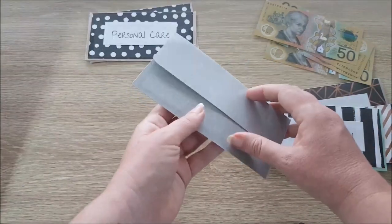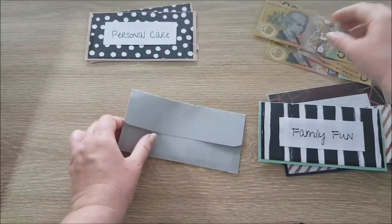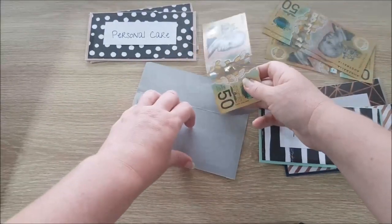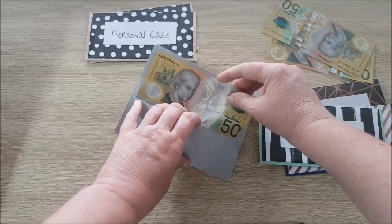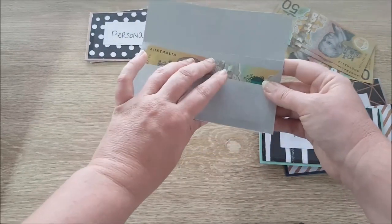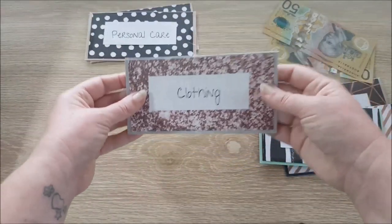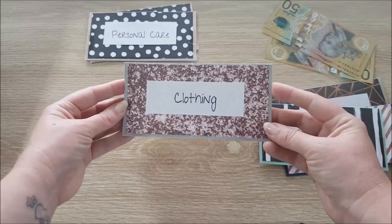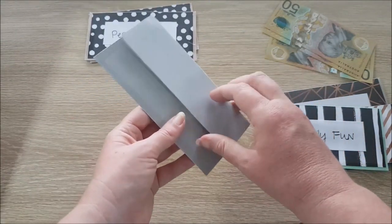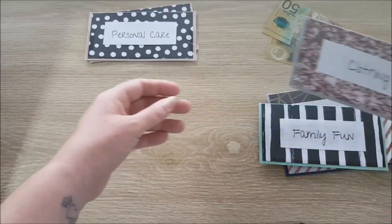Our clothing allocation has been completely wiped out. We did do some clothes shopping for Shannon and myself in January, and we used all of the money that was in our clothing allocation. So I'm going to allocate $50 this month, and we're going to let this build back up again, and then when somebody needs some more clothing or shoes, we will have money aside to be able to go and do that. So rebuilding the clothing sinking fund.